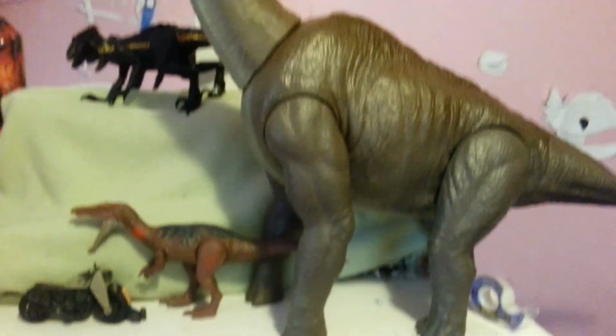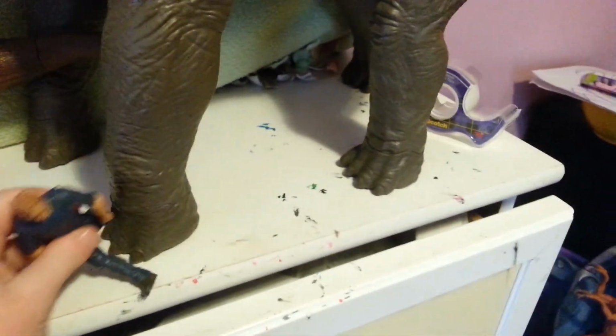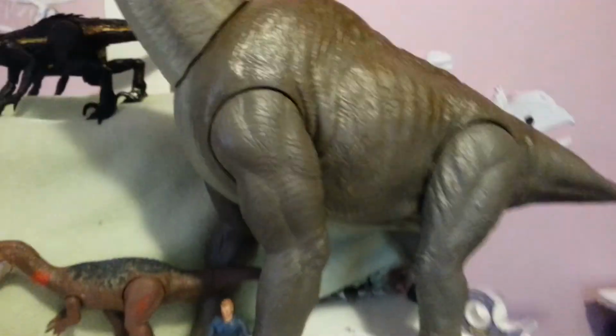You can see how tall it is next to the Indoraptor and the Baryonyx. So here's Owen next to the Brachiosaurus. Look how big it is. It's at least 2 feet high and 2 feet long. And this is actually, I think, the first of the Jurassic World Mattel herbivores to open and close its mouth. So that's pretty cool.